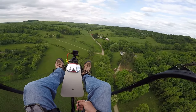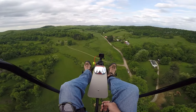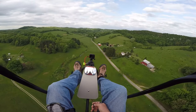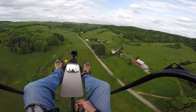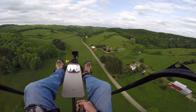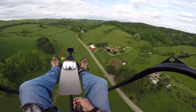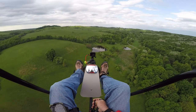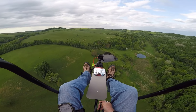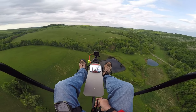About 300 feet, about 20 miles an hour. Really pretty back here. A lot of country roads. A lot of people move out this way to get away from all this racket, and I bring it to them. Say, if you wanted to land on one of these hills here, you have to pick a good one because you'll be rolling right down it.